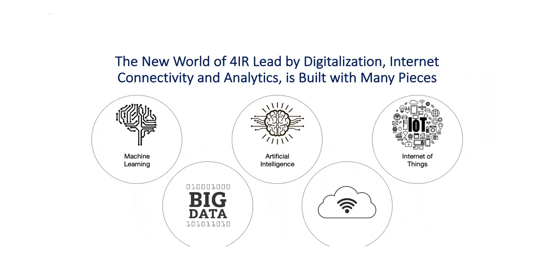So for this reason, we have many pieces. Of course, we have machine learning, we have big data, we have 5G connections, Internet of Things, a lot of different technologies. But if you use these technologies in a separated way, without connecting the inputs and the outputs that every technology is offering to you, you are creating another barrier in the future. So you are preparing now a new handicap in the medium term.